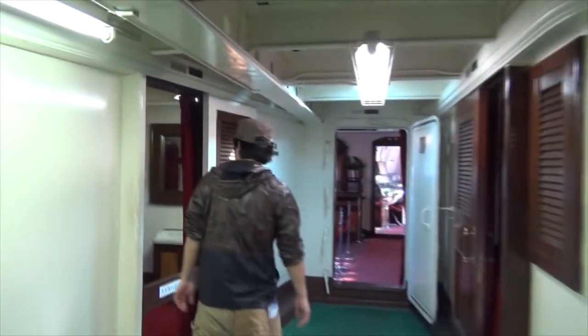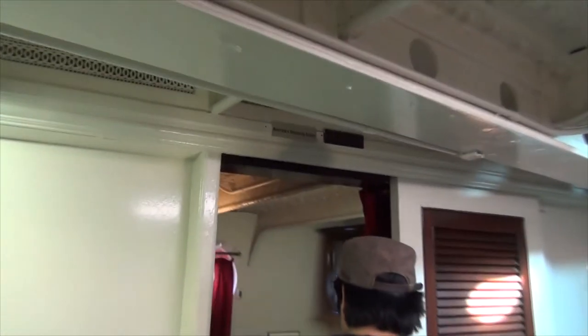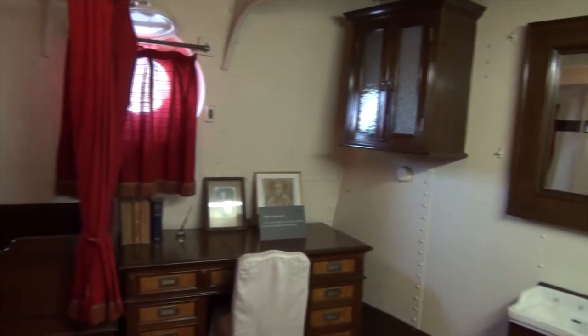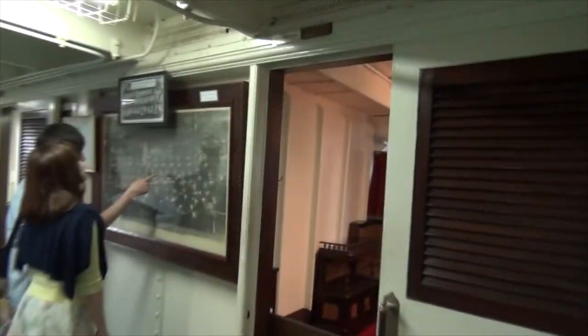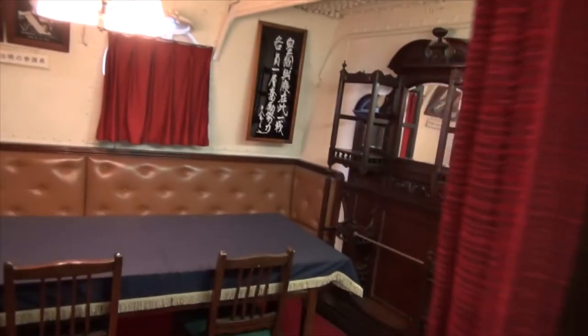Then you have the Admiral's sleeping cabin. So rather than having everything all together, they just have them like separate rooms and stuff like that. It's pretty cool. So this is where the Admiral would sleep. Moving on further into Oak Country, the Chief of Staff Saloon. This is where he would eat and entertain guests and stuff like that.